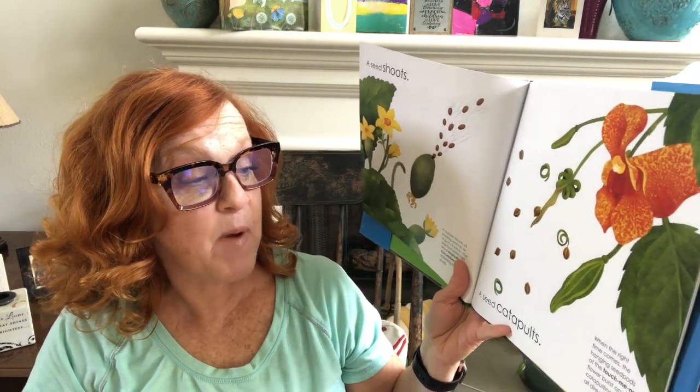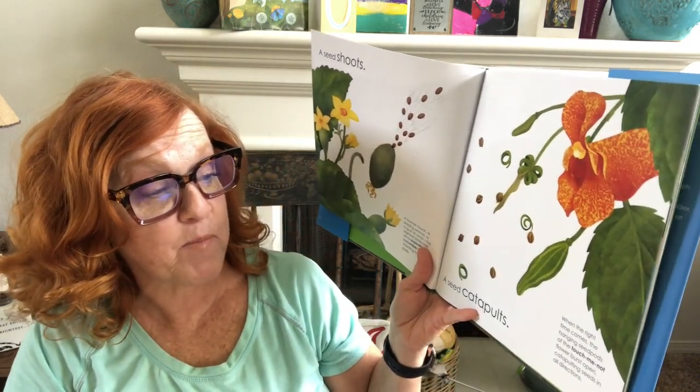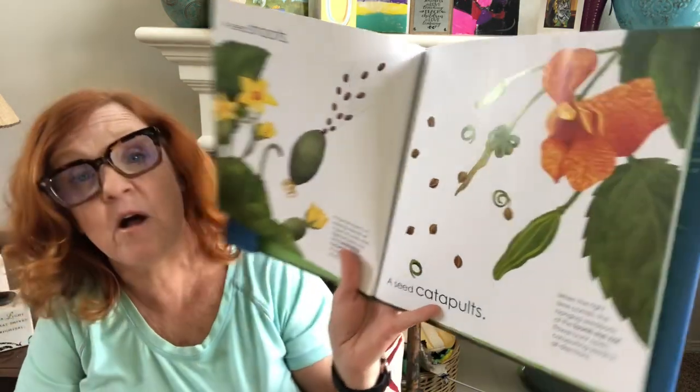A seed shoots. A human touch, a passing animal, or a gust of wind, the slightest jostle can send exploding cucumber seeds shooting from their pods. A seed catapults. Remember when we built our catapults? When the right time comes, the hanging seed pods of the touch-me-not flower burst open, catapulting seeds in all directions.